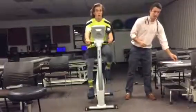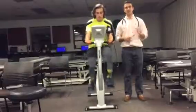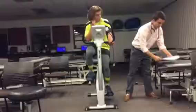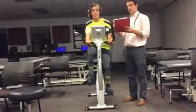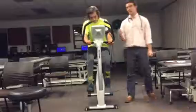Okay, that's a heart rate of 146, which is within plus or minus 5 beats to stay in steady state. So I will ask for an RPE. What would you say on this scale you are feeling right now? 15. Okay, so now that's the 6-minute test.